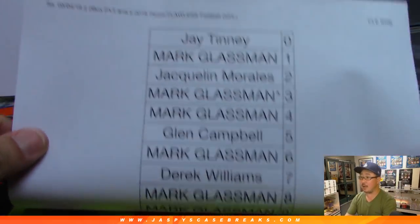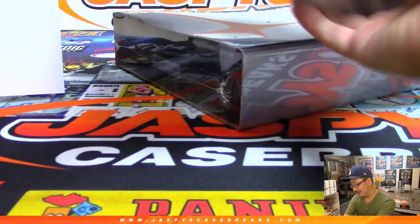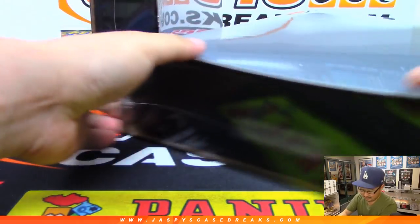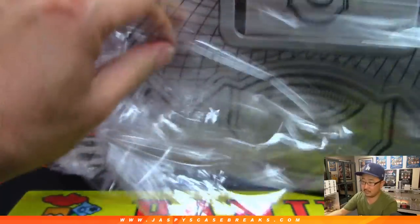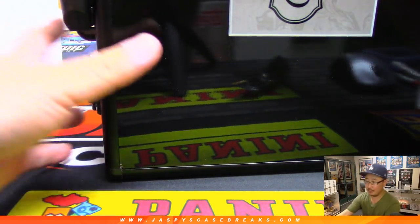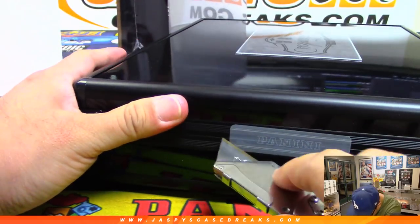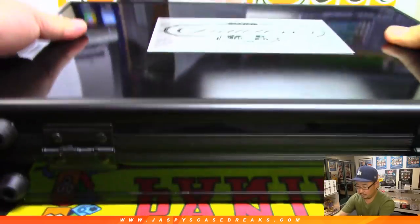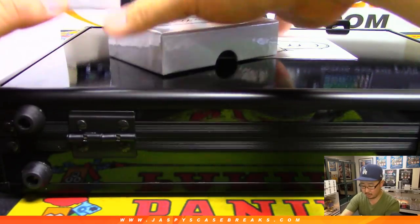Here's the printout for the random number block. All right. And it's a 2-briefcase break as well. 2-briefcase break. So this is a big kid break right here. This is a grown-up break. All right, let's slide that over there. All right, good luck, good luck, good luck. Let's do the card in the box first. The cards in the box.